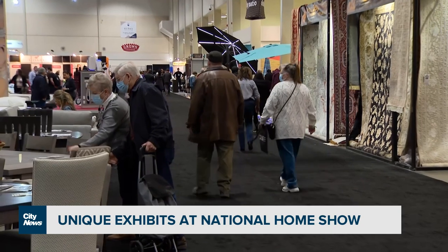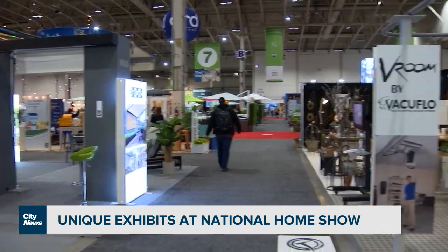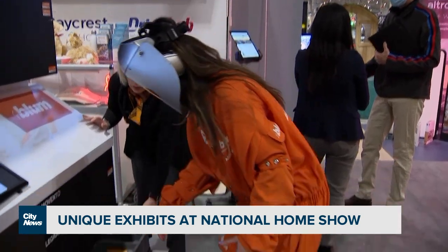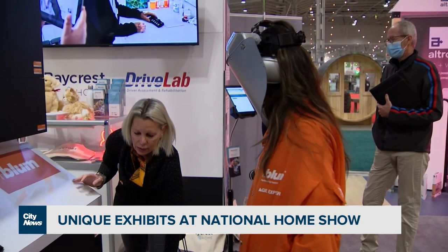The skills exhibits aren't the only ones trying to give the public a new perspective on building and design. My Livable Home is a pavilion at the National Home Show. It's the first time we've had a pavilion like this. And the objective here is to really educate the consumers on options to modify their home so that they can live in place and not have to end up going into a retirement home.